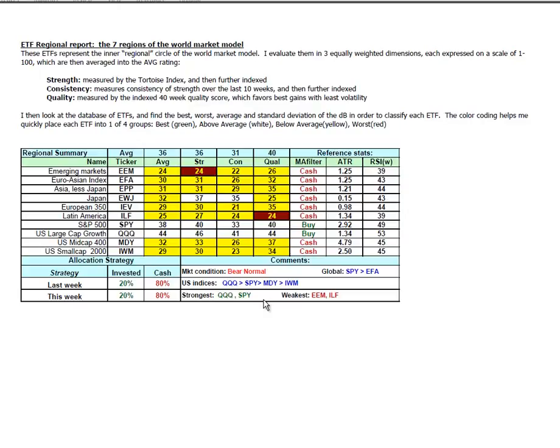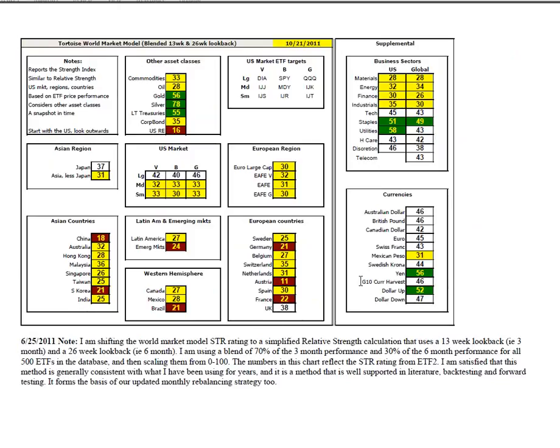U.S. tech and the U.S. large caps are the two strongest of the 10. The two weakest are emerging markets in Latin America, as has been the case for about the last 6 weeks. World market model showing strength, although it is declining somewhat in gold, silver, and treasuries. Strength in the defensive sectors of staples, utilities, and healthcare. Global technology still pretty strong, although not into the green quite yet. U.S. large caps above average, the mids and smalls below average. Europe and Asia equally weak, and emerging markets, Latin America, and the Western Hemisphere countries also very weak.